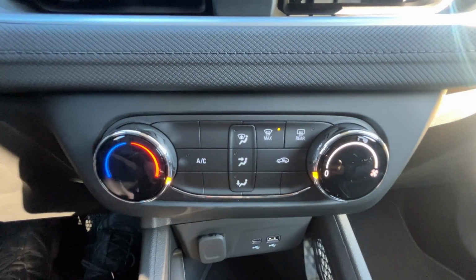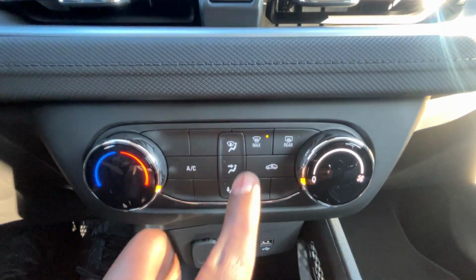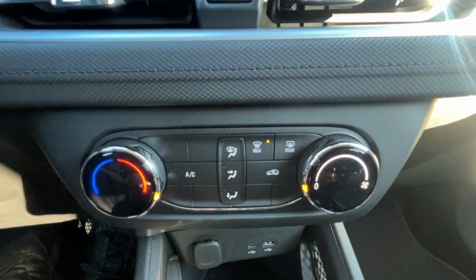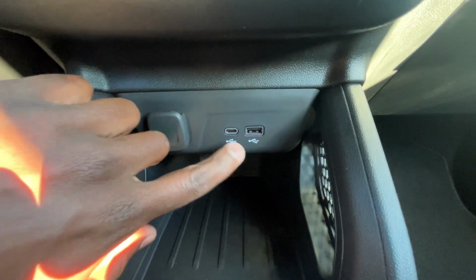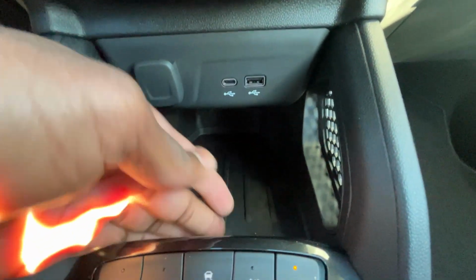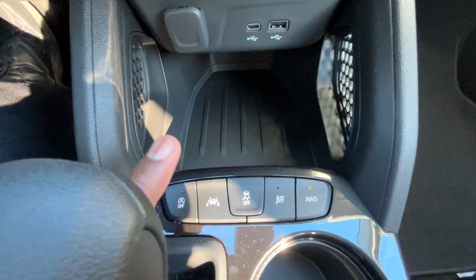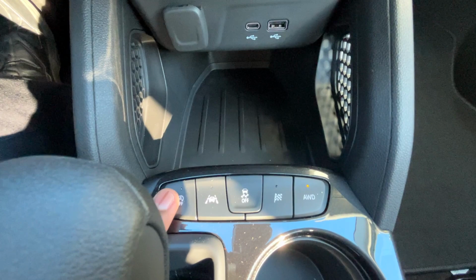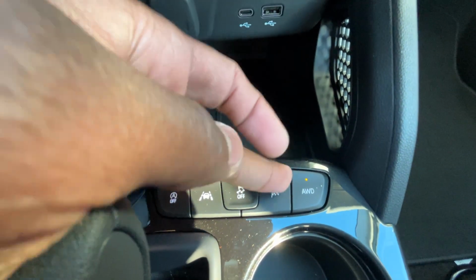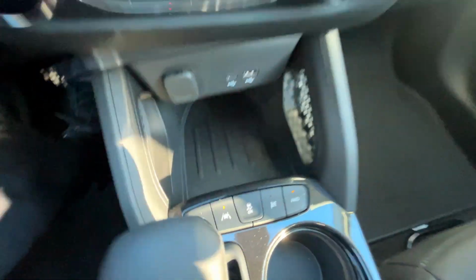And then down here below, just single zone manual climate control, so we can choose fan direction, set temperature, set fan speed, and then we have the defrosters there. And then the USB-C, USB-A input, 12 volt, little storage down there. And then we do have the auto stop toggle, lane keep assist with lane departure, traction control, sport mode, and the all-wheel drive.